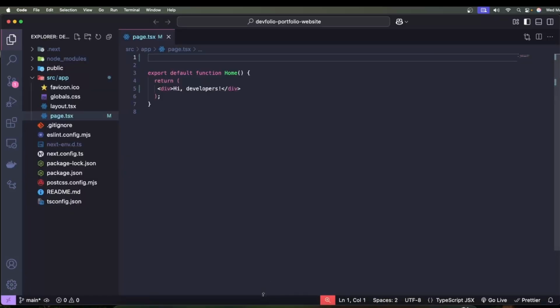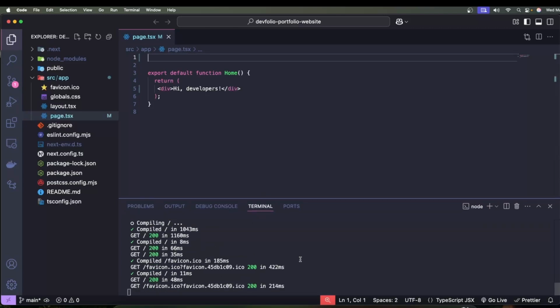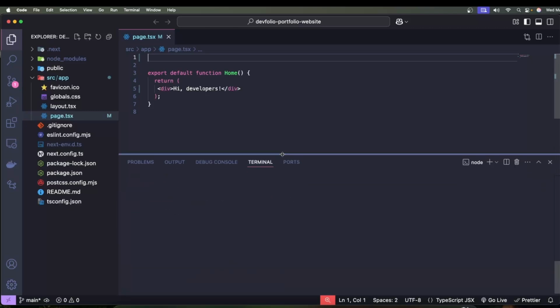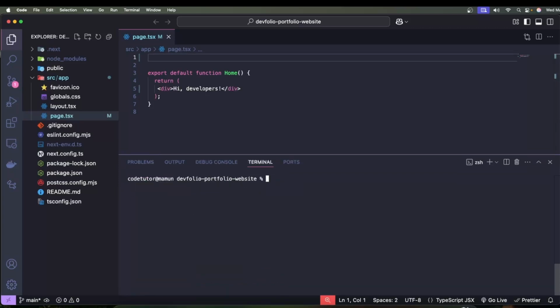So what we need, look, in this project we are going to use additional packages. For example, we need react icons, framer motion, and hero icons. Okay, so let's install all of that. So I will stop this project by opening the terminal and pressing Ctrl C to stop it. Let me clear this terminal, and right now we are going to install framer motion first.